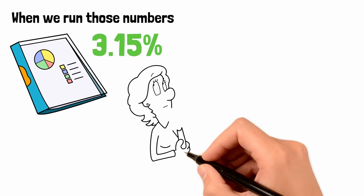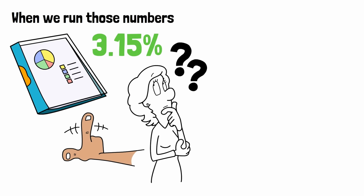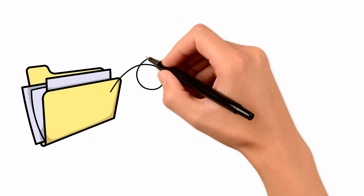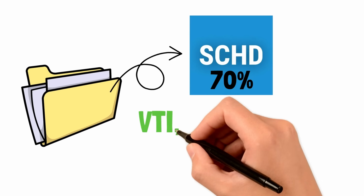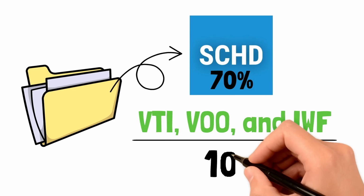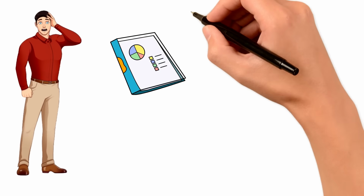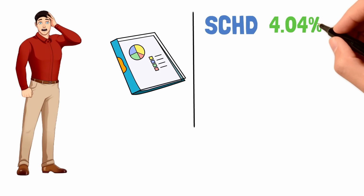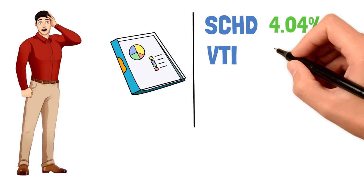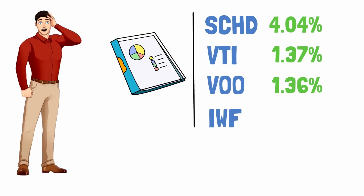Okay, let's break this down like we're figuring out how to calculate your portfolio metrics when you don't invest equally. In your dividend-focused portfolio, SCHD makes up the biggest chunk, 70%, while VTI, VOO, and IWF each make up 10%. Now, each of these ETFs has its own flavor when it comes to dividend yield. SCHD has a strong one at 4.04%, while the others are much lighter. VTI is 1.37%, VOO is 1.36%, and IWF is just 0.48%.